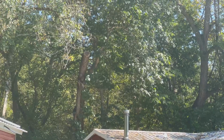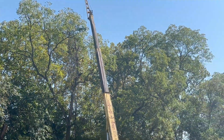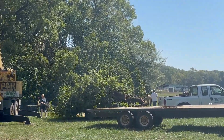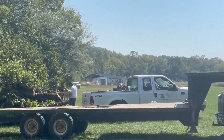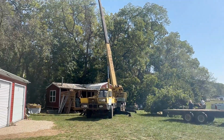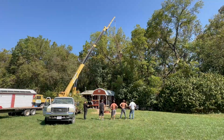So finally we got a local outfit to come out and get these trees out from behind and around the cabin. You know, I've been so scared that they're gonna fall over on it, especially after the last video you saw, with all the trees that had come down. That was something that was stressing me out big time for a while.